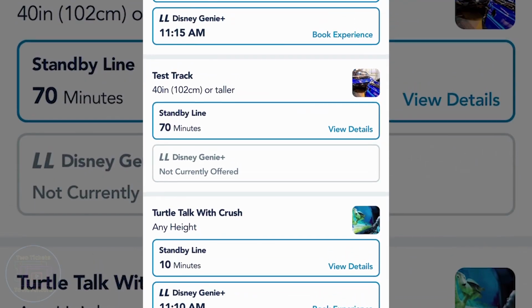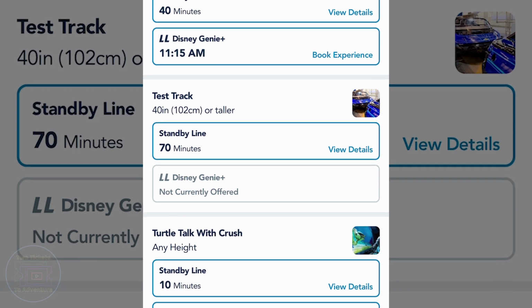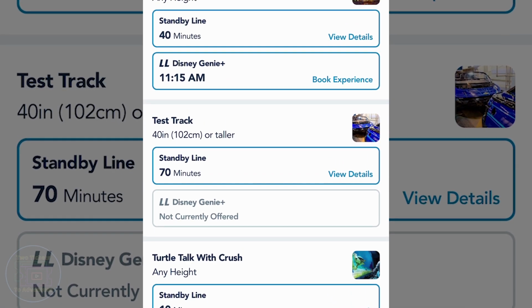Our Lightning Lane for Mickey and Minnie's Runaway is available, so let's go check out the new ride and the Chinese theater. All right, while we walk to Mickey and Minnie's, there is a tip that I have realized. I don't know if this is supposed to be this way or not, but let's say we wanted to keep refreshing for a Test Track one for later, and you see here that's not available.